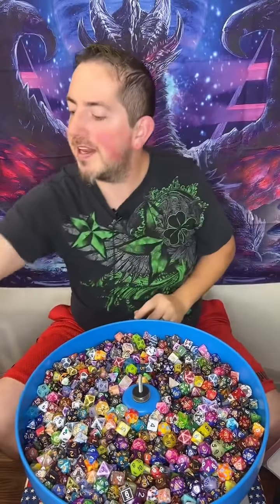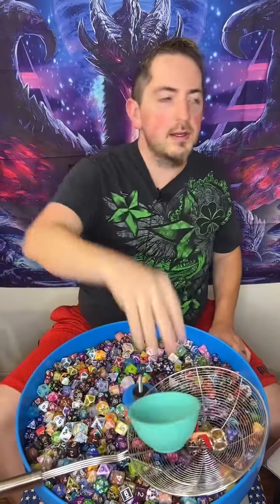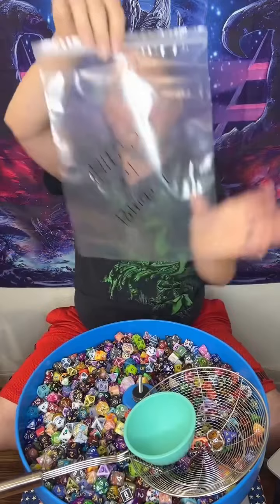What I'm going to do, I'm going to put them in here in the bucket, okay? That's yours right there. That's a present from my wife. Awesome. Apparently, they hit the light just right, and it got her eye. So it is what it is.